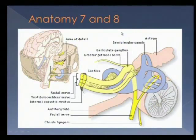So some pretty pictures of the anatomy and the complexity thereof. If you can orient yourself, this is the cochlea, which is going to be all your hearing, feeding into the nerve, with the semicircular canals and the saccule and the utricle feeding into the nerve. Very precise, very well organized phenomenon. Tightly residing with the facial nerve, too, which makes life interesting.